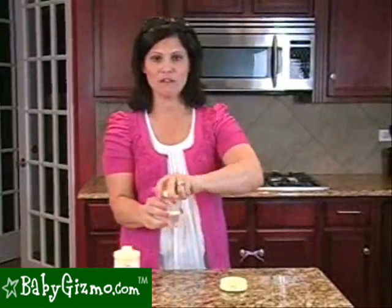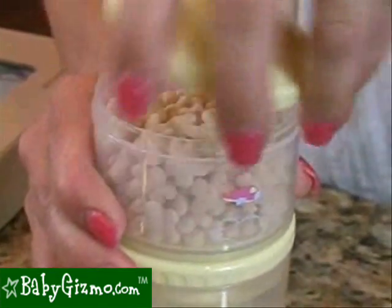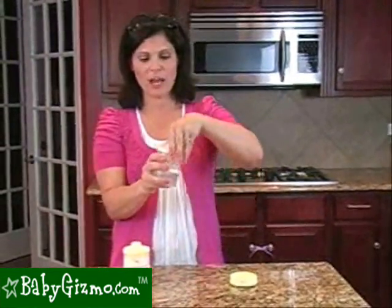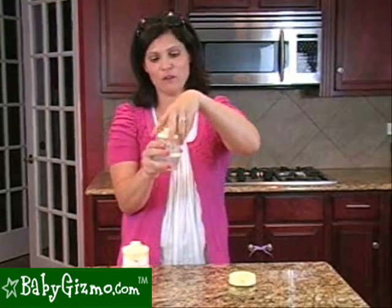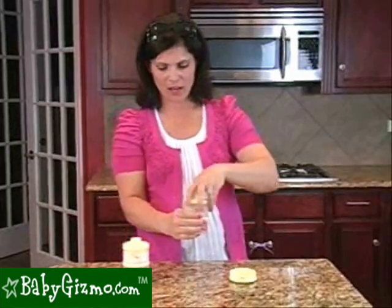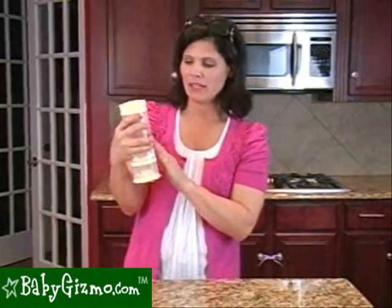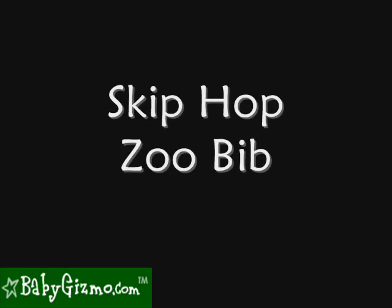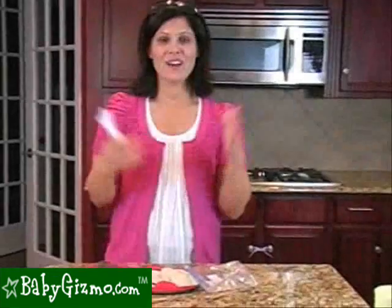But if I were using it for snacks, I take that top piece off, and it's very easy to get to the snacks. So this is a great option so that you can bring a variety of food, water, juice, all kinds of things for baby. This container is by Innobaby, and it's called the Stack and Seal.